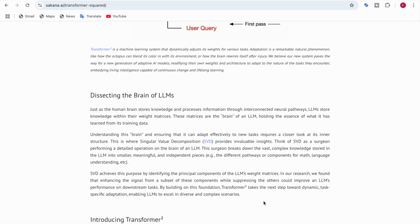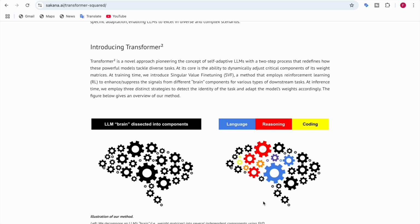To help the AI adapt, Transformer Square uses a technique called singular value decomposition, SVD. Think of SVD as the surgeon who slices up the brain of the AI, identifying which parts are responsible for what task. This helps Transformer Square focus on what needs to be done to improve or adjust for any given task. It can enhance certain components and suppress others, making the model more effective and efficient.